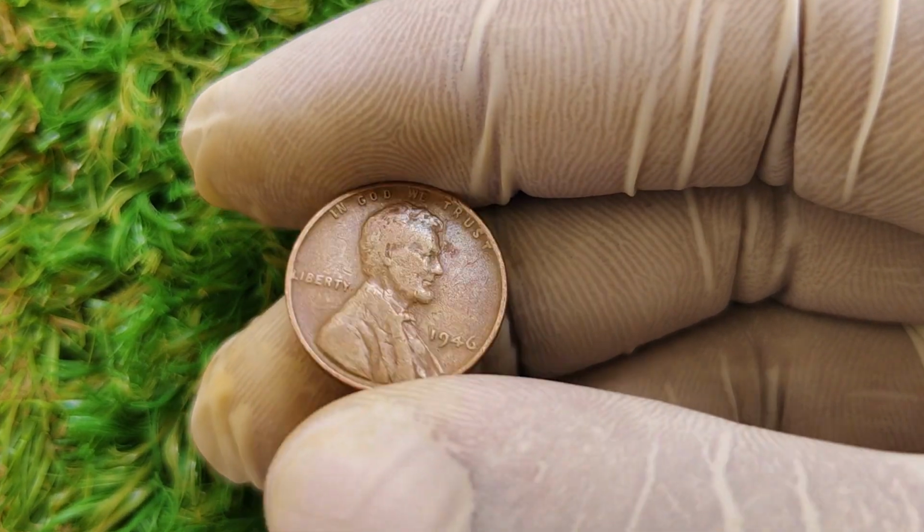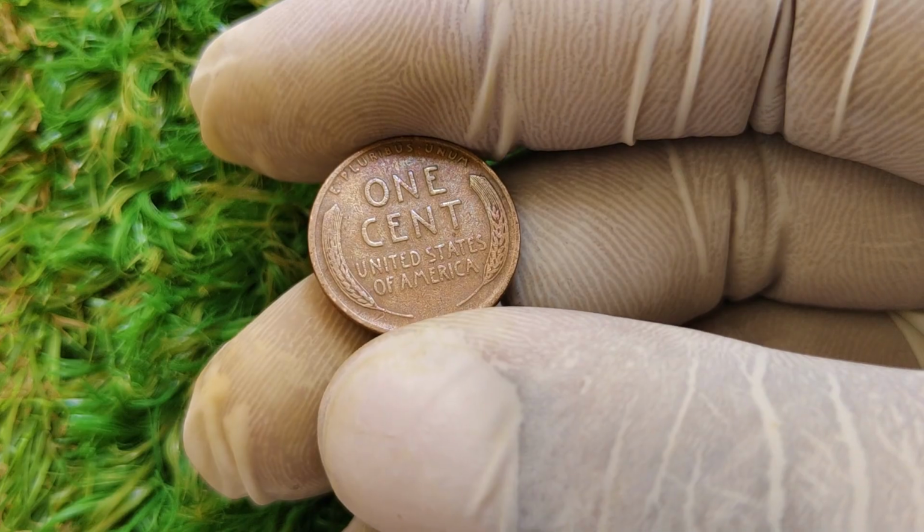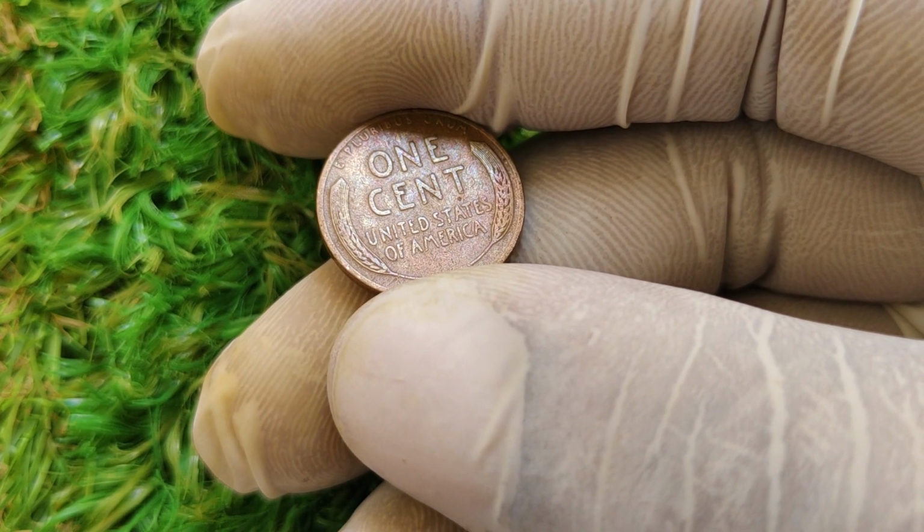But a small number of surviving coins remain in exceptional condition, or exhibit rare die errors, and those are the ones collectors are willing to pay big money for. Section 3. Key features and what to look for.